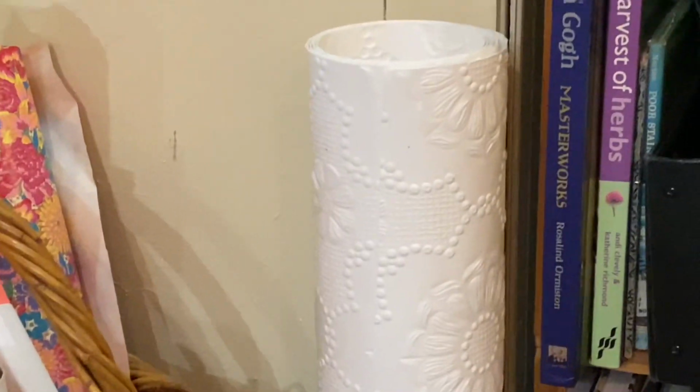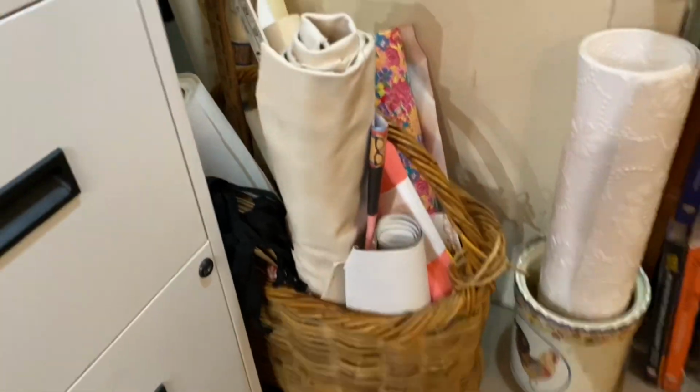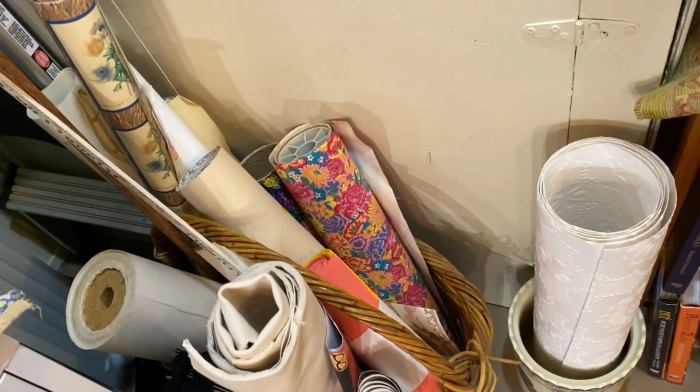This paper back here, I want to do something with that soon because it is wallpaper that you can paint on. The basket here is where I keep rolls of paper and such. I hope you enjoyed that tour. This is a small but functional workshop.